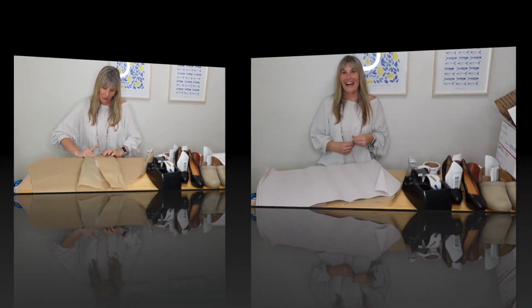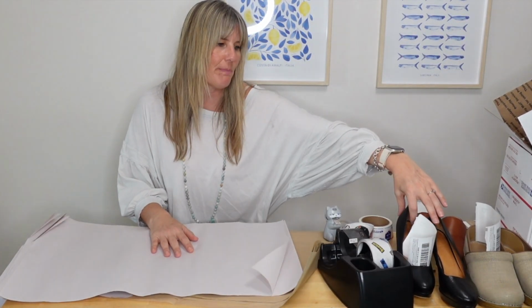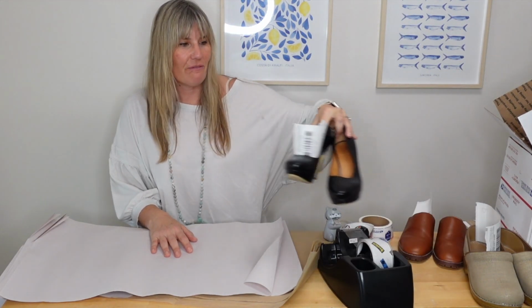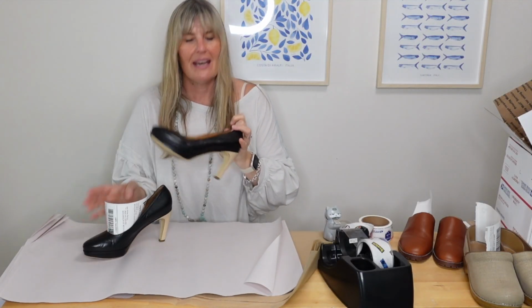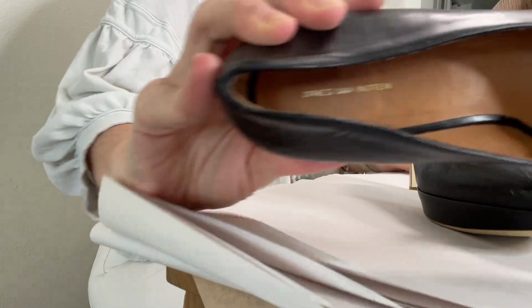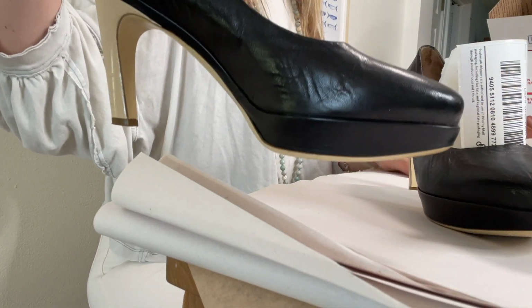So I have 3 pairs of shoes to ship out, and the first pair I'm gonna ship out is a pair of Dries, D-R-I-E-S, Van Noten pumps. So these were made in Italy. These were not a great pickup. I've had these for quite some time.